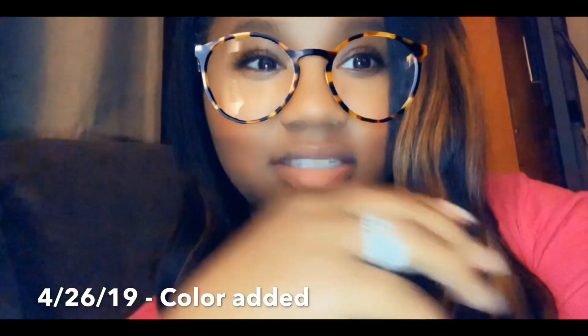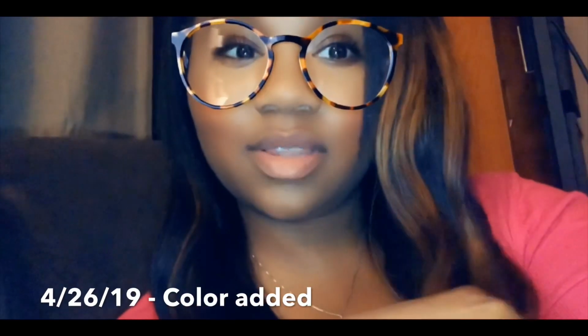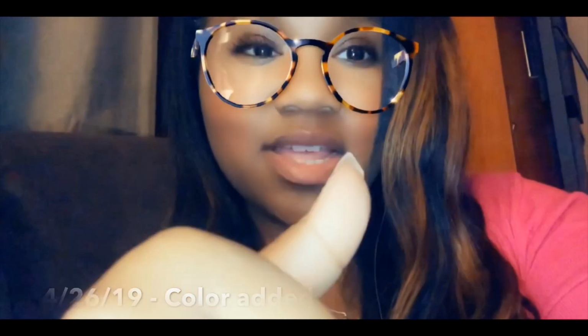So I got my hair colored today, and it is exactly a week and a couple days from the time that I got it sewn in. I really like the color. It's really cute on me. I've gotten compliments on it so far. My husband loves it. And my stylist said that the hair took to the color really well. So A+ for this vendor.